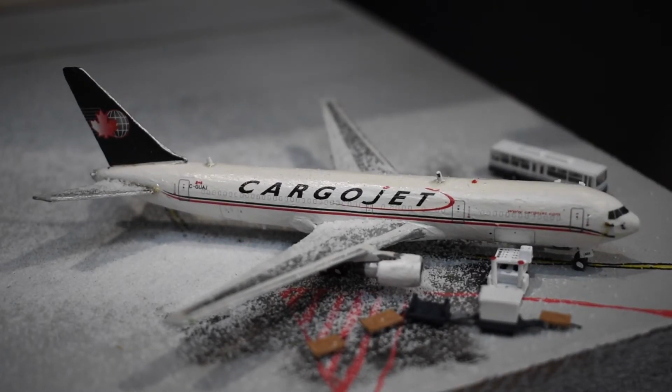And then finishing off the airport update is the cargo jet Boeing 767-300ERF. As you can tell, this plane is getting its cargo unloaded from the front here, and this plane arrived in from Hamilton. But yeah, this is an actual route out of JFK, so he's not covering for anybody else.